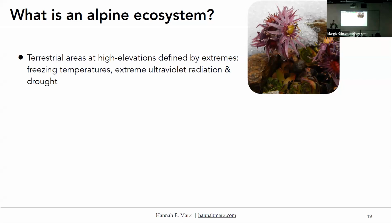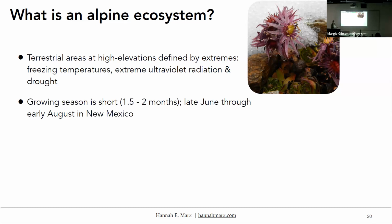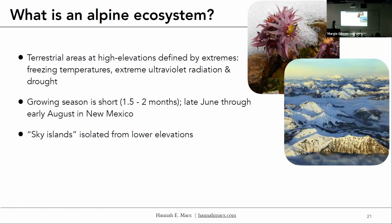So for most of the year, when snow's on the ground, water is trapped in that snow and not easily accessible for most plants. Growing season is short, right? It can sometimes be just a month and a half, 2 months. So a really short period of time for these plant species to complete their entire life cycle, right? So that's pretty incredible. They're often considered to be sort of island-like.